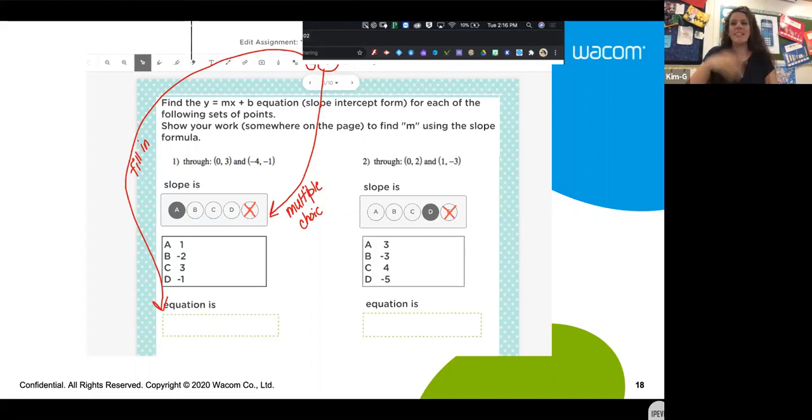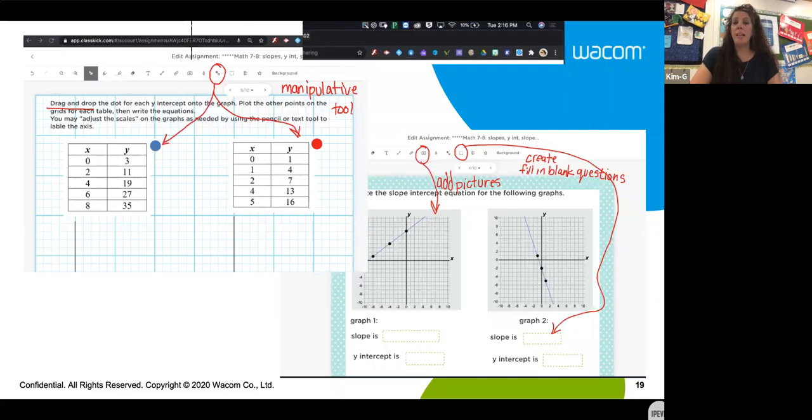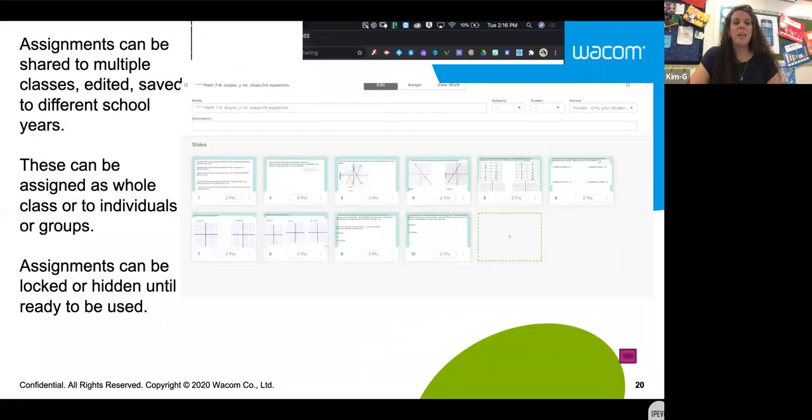But it's so nice, again, to be able to just pop my directions in and point, and you can see pointing to whatever I need them to see on my assignments. You can make little manipulative tools so that they can move things around. So that would be really great for younger grades, for vocabulary and things like that. And you can add pictures. It's a wonderful tool.